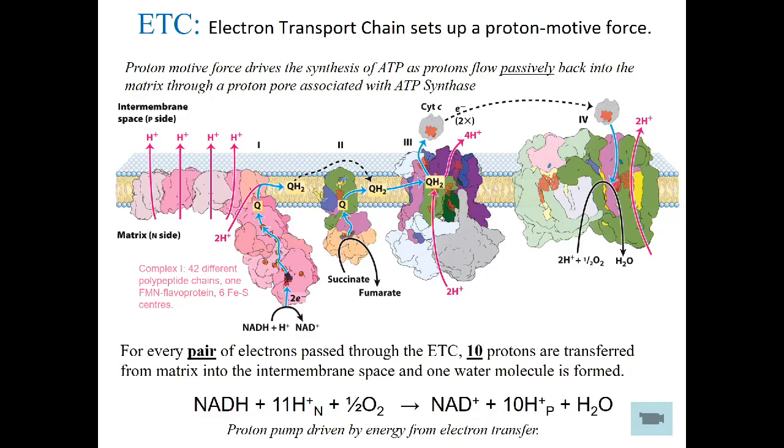Bounces the electrons into complex 4. What do you do there? Grab the oxygen you're breathing in, you're inhaling, make water, pump a couple more protons out. This complex 2 is succinate dehydrogenase. We're going to see that in a little while, that dehydrogenase I asked you to circle. Part of the citric acid cycle, taking in electrons through Q, transferring them yet again.